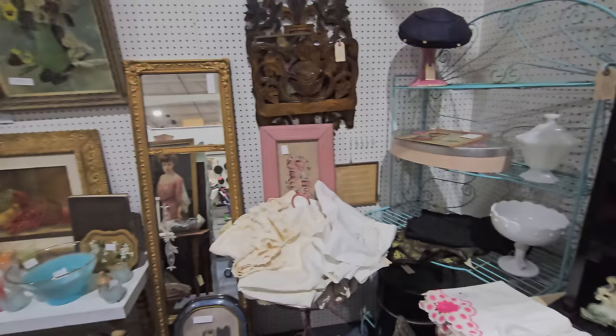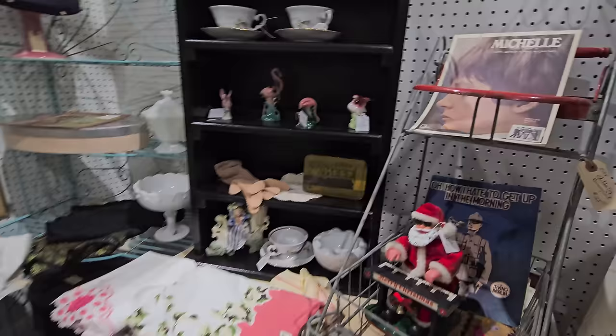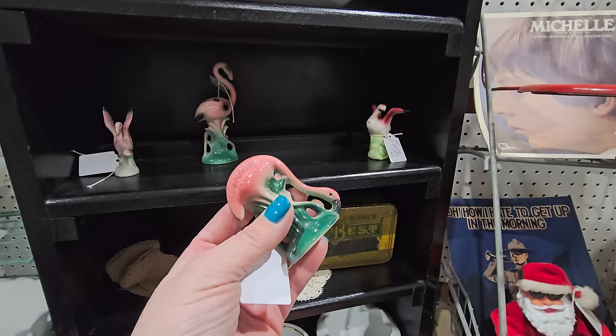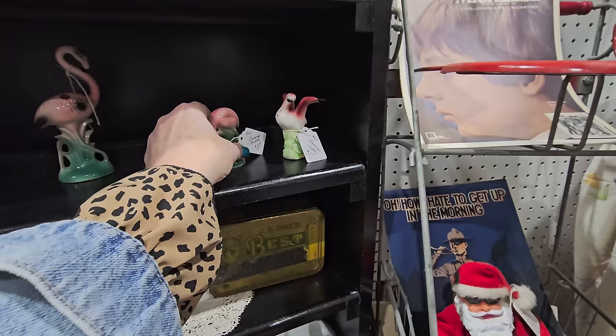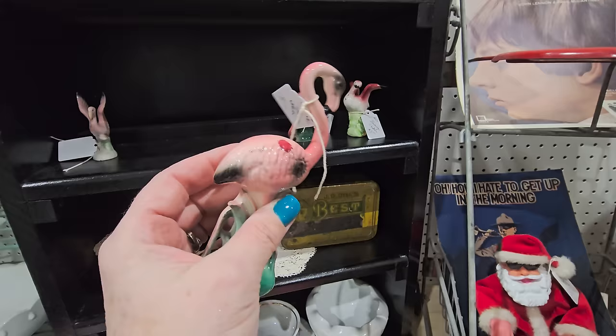This booth has a lot of fun things. Not running a sale, but look at the flamingos. So this is $3. Just a single shaker. But it might be... I don't know if it says. Flamingo shaker, $3. And then there's this one. It's another shaker. For $6.